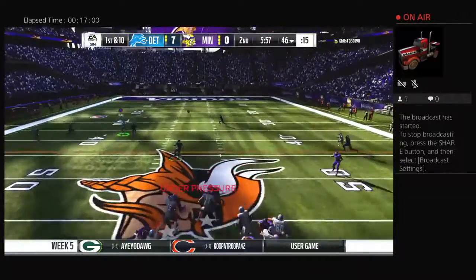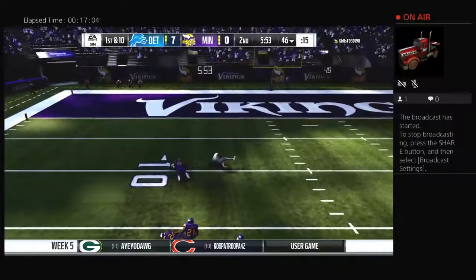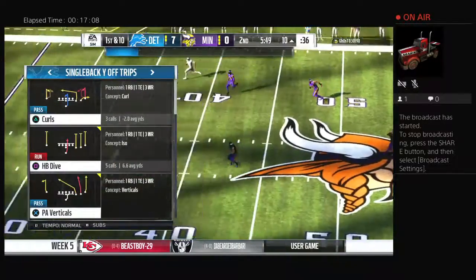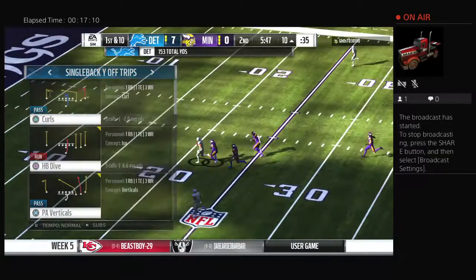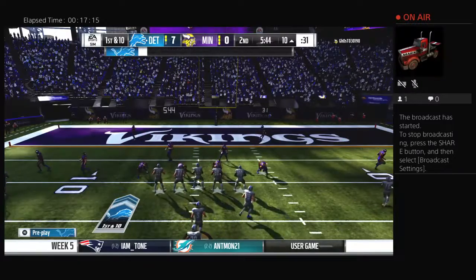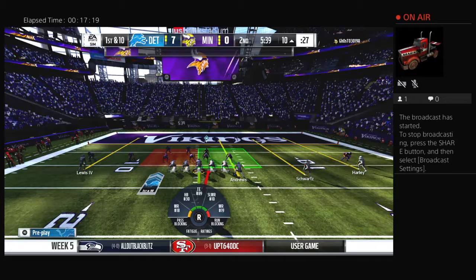On first down, it's Stafford. It's caught inside the 25. And he is down deep into Minnesota territory. A big play there for Detroit. 44 yards. 2 big plays in succession. Not sure this D knows what hit him, but now they got to get ready. It's 1st and goal.